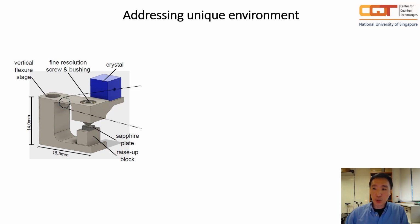Now, in order to address the unique thermal environment that I was describing, we had to design the isostatic mount to control the thermal interfaces between the instrument and the satellite body. But at the same time, within the instrument itself, we had to design certain mounts just to make sure that crystals are held in place without being shaken or made loose during the launch conditions or during the temperature cycles that we expect. So in this picture over here, you're looking at a custom-made mechanical flexure stage made out of titanium, where we would mount a crystal over here. And this is the region where we have the flexing.